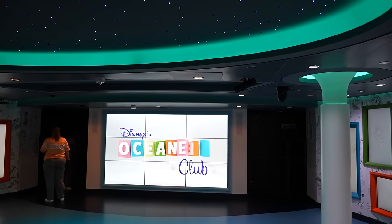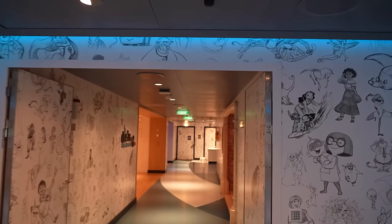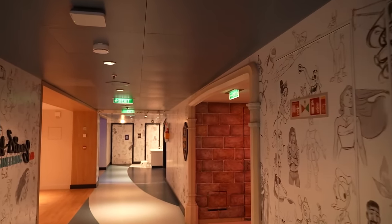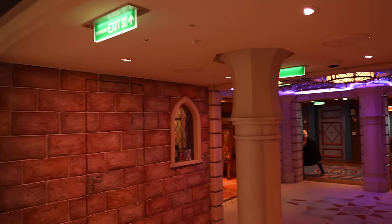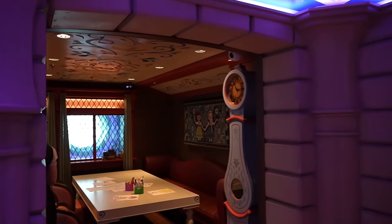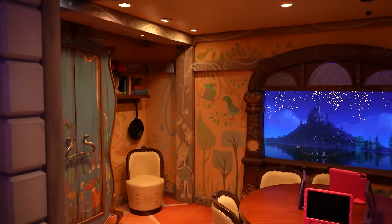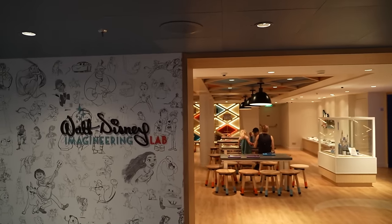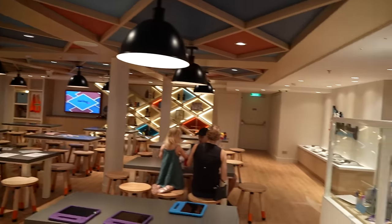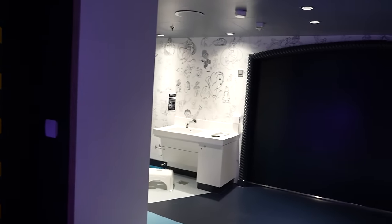So here we are in the Oceaneer Club. When you first walk in and turn to the right, you come across Fairy Tale Hall over here, which has three different sections in it. We have a Beauty and the Beast section, an Arendelle section, and then a Tangled section. And then right across the way is the Walt Disney Imagineering Lab. And then over here is the Ride Studio. And then right behind this door is Mickey and Minnie's Captain's Deck.